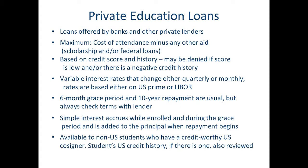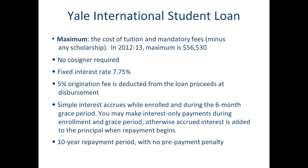If you're an international student and you have a U.S. cosigner, you may be eligible to take out a private education loan. So for our international students, you can borrow up to approximately $60,000 this year, which is the cost of tuition and mandatory fees in our other MBA program. The remaining funds you would have to find through scholarship funds or through personal financing.